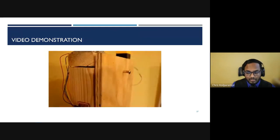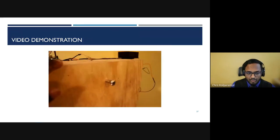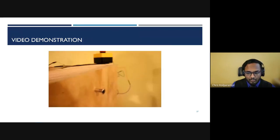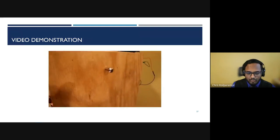The big red button at the top is acting as our emergency switch, and as you see now, when I press the switch, the lock disengages again, and when I twist the switch back up into its original position, the lock re-engages.